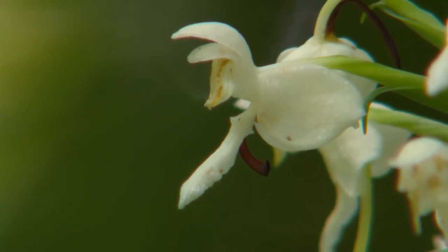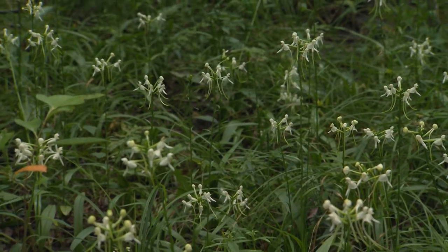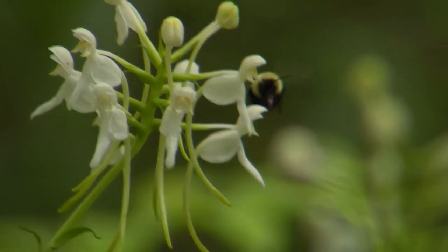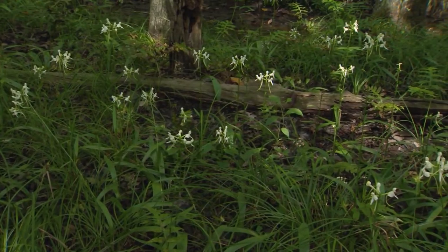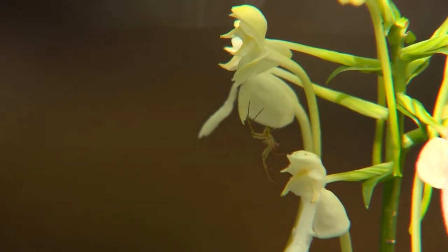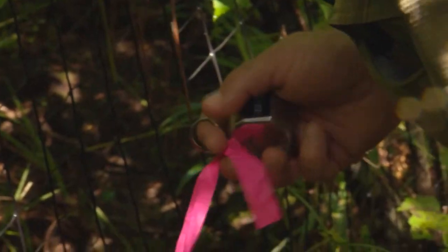There's only one population in South Carolina, one in Northeast Mississippi, just a few in Alabama and Georgia, and a few in Kentucky. So range-wide, it is a rare species. We have the most in Tennessee, but even with that, it's still rare. The white fringeless orchid is already considered endangered by the state of Tennessee. Now work is being done to see if it should be added to the federal endangered species list, which is why they are being searched out and counted.